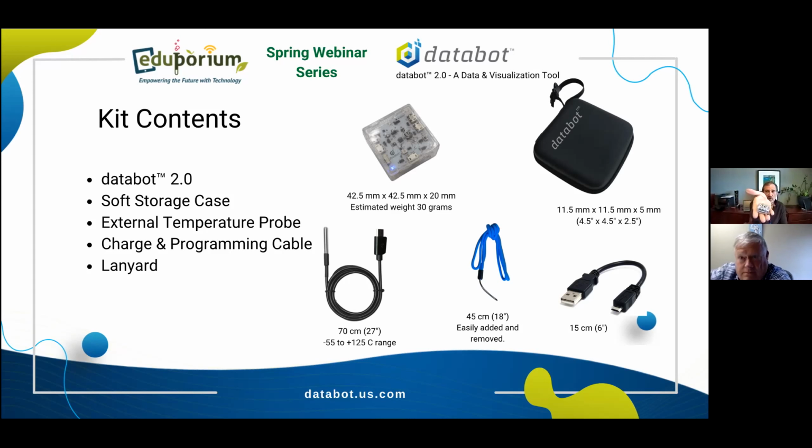So it fits in the palm of your hand, but it has all kinds of crazy things built into that little package that you can do with it. Also included is a waterproof temperature probe. I'll hold that up for you as well. It plugs into the ports on the databot, and that is something you can use for experiments where you might be dropping the temperature probe into a beaker or stream. The databot itself is not waterproof. I want to emphasize that. You don't want to submerge the bot itself, but the temperature probes are waterproof.